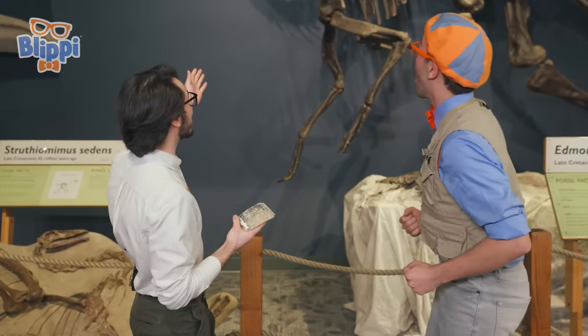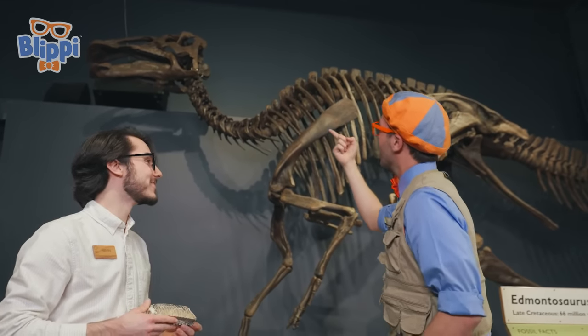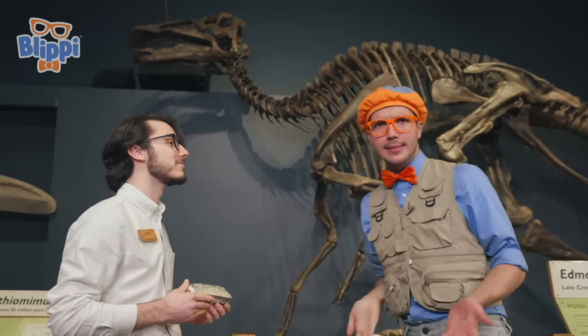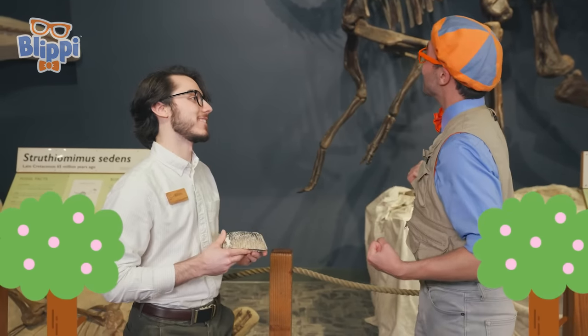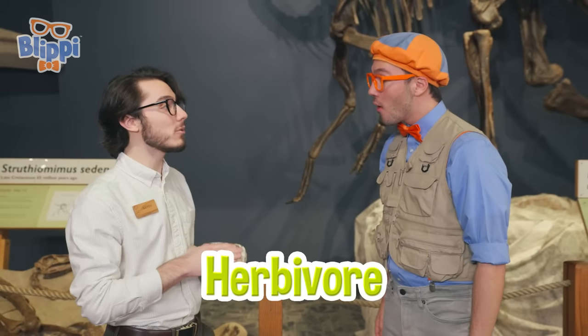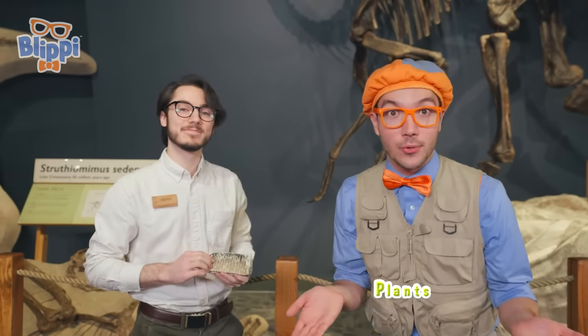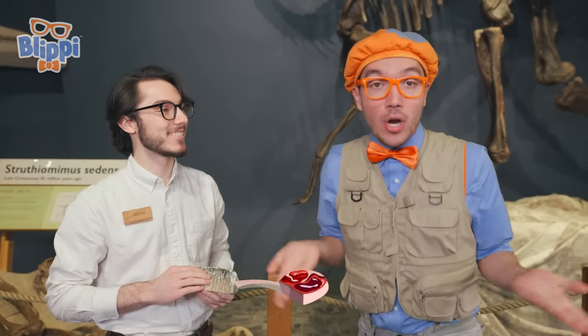That's right. That's this animal right here. Whoa, check it out. The Edmontosaurus is so big. Oh, and look, it does have some teeth up there. And it looks like it has a duck bill. Quack, quack, quack. That duck bill was actually used to peck at leaves and pull them off the trees. Whoa, that is amazing. Did it just eat leaves or other things too? No, this was an herbivore, which means it only eats plants. Some dinosaurs were herbivores. That means they like to eat lots of plants. But others were carnivores. They like to eat meat, and some were omnivores. That means they eat meat and vegetables and leaves and plants.